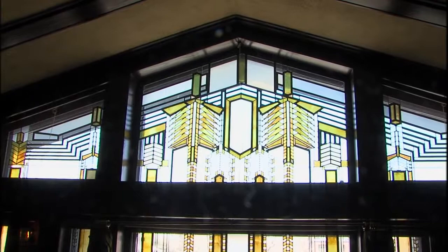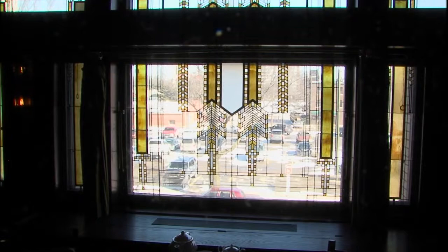Large dragonflies. Dragonflies, that's right. You've got to use your imagination to see the dragonflies. It's geometric, it's stylized, but he wrote later that he designed dragonflies in Mrs. Dana's bedroom window. So we'll take him for his word. I kind of see it.